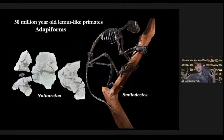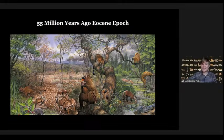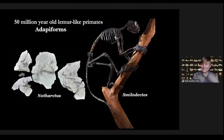And so we don't find that beautiful reconstruction that has the fur of all the animals on them when we go fossil hunting, of course. Instead, what we find is material that looks like this. So this is what the fossils look like when we actually excavate them from Wyoming. On the left is the scattered bones of an animal called Notharctus that we can very, very carefully remove from the rock and eventually piece together into a beautiful skeleton like this animal called Smilodectes. And these are both early relatives of lemurs that would have been living on the planet.